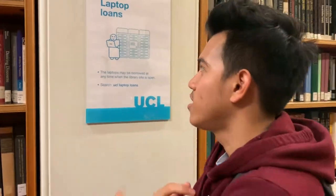You can also borrow a laptop, you know. If you have a laptop, you can just log into the app and then borrow laptops for free. Up to 24 hours, right? Yeah, I think so. So if you don't have money, if you're poor, don't worry, UCL got you covered.